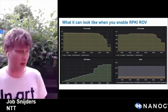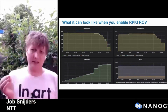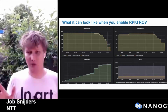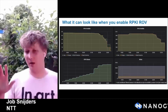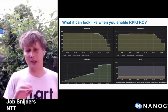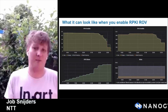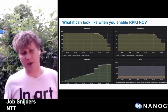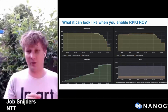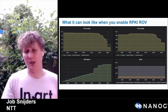What it looks like when you deploy RPKI in one big swoop. What NTT did was we went through extensive preparation. We modeled what would happen if we deployed RPKI. We had a lot of confidence in those emulations. And this led us to a position where we could do a one-day flag day, so to speak. So in the upper left, you see the amount of RPKI invalids that at the time existed in the default free zone, which are most likely the result of misconfigured ROAs.